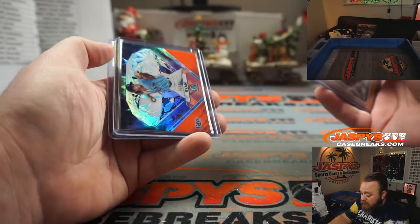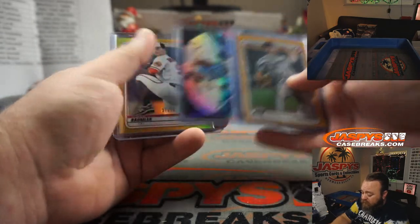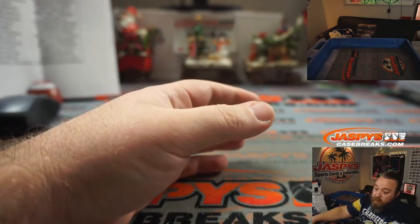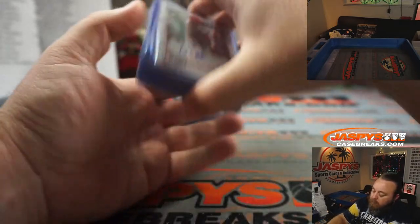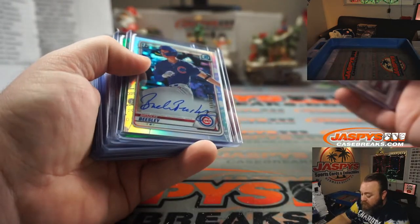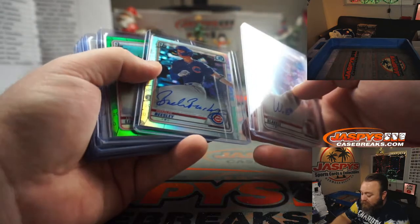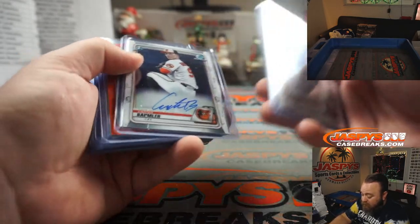But Joe Ryan, orange to 25, 2 out of 25 for the Rays. And Carter Baumler, gold to 50 for the Orioles. You'll see his name a couple more times, too. Werner Blakely, Bowman first auto for the Angels. Bradley Beasley to 499 for the Cubs. Luke Little to 99 for the Cubs. Carter Baumler for the Orioles.